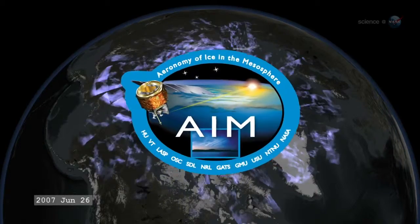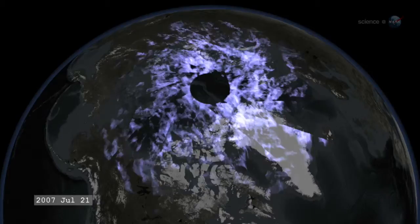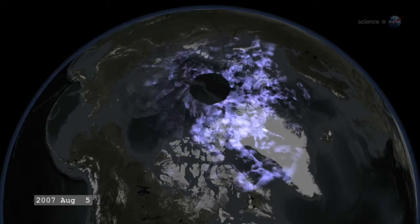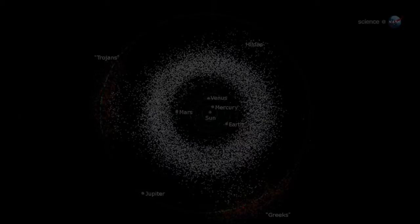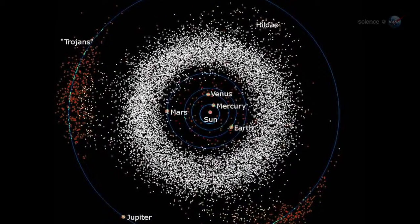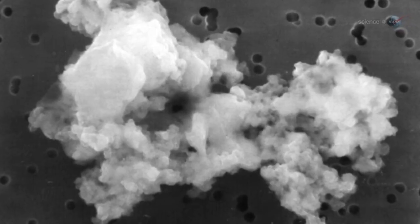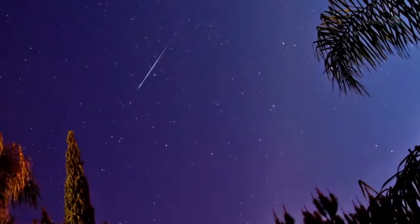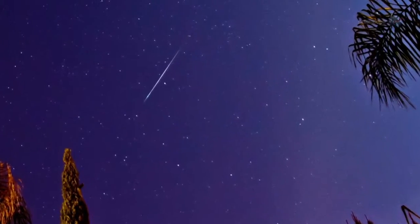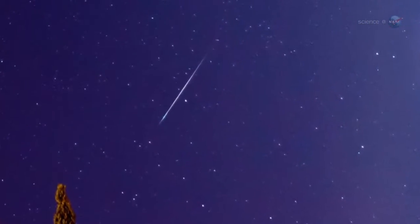"Using AIM's Solar Occultation for Ice Experiment, we found that about 3% of each ice crystal in a noctilucent cloud is meteoric," said Hervig. The inner solar system is littered with meteoroids of all shapes and sizes, from asteroid-sized chunks of rock to microscopic specks of dust. When meteoroids hit our atmosphere and burn up, they leave behind a haze of tiny particles suspended 70 kilometers to 100 kilometers above Earth's surface.